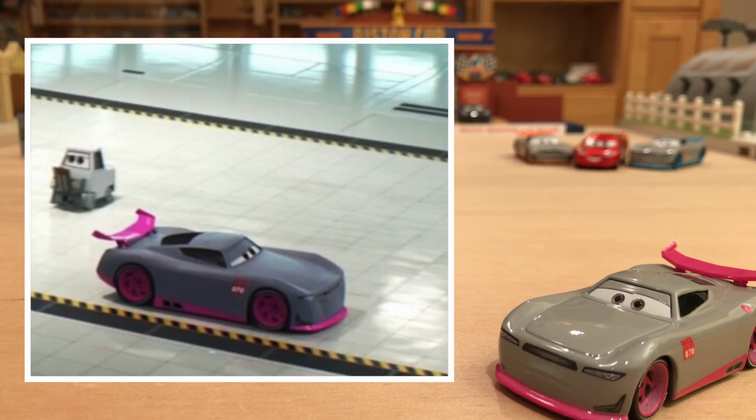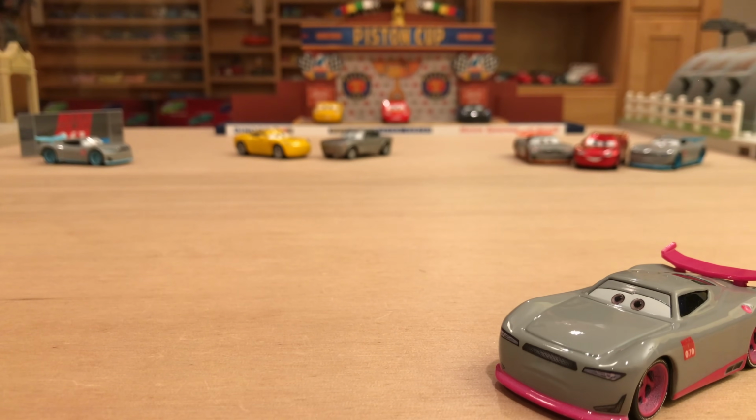He didn't have a main role or anything like that, but as always, you know, for the past like 12 years, it's been great to get the background cars, and that's why I love collecting these things, because it's always like there's more. You can expand the universe, find more to it, and that's why I really do like Cars, and he is just a part of that.